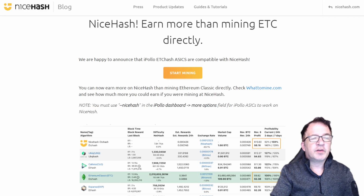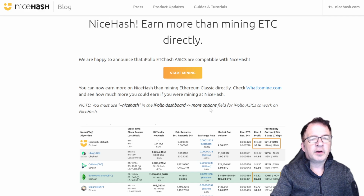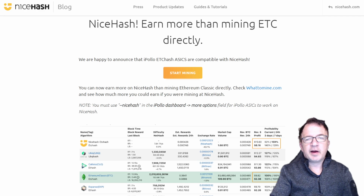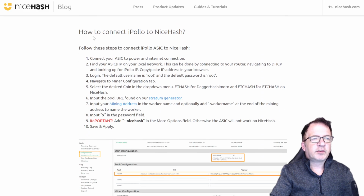Note, you must use the Nicehash in the iPollo dashboard, More options field for the iPollo. And I'm going to show you that in a minute, because I own two of the iPollo mini ASIC miners. So it gives some instructions here of how to connect to the iPollo Nicehash.